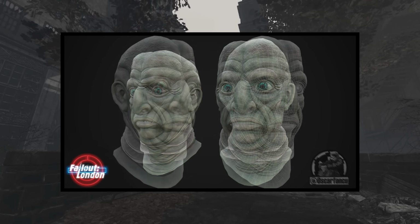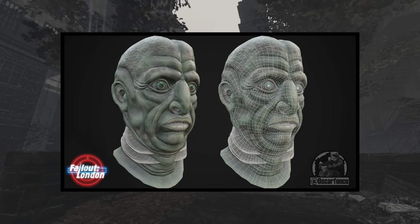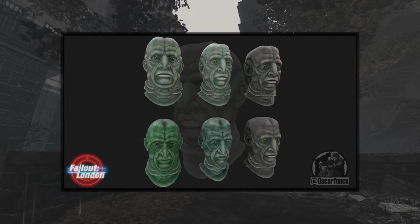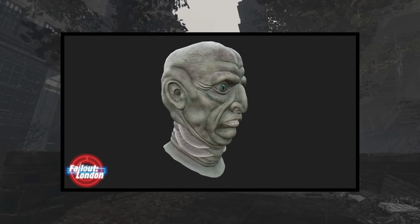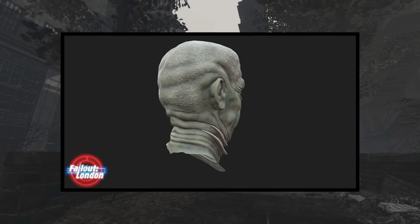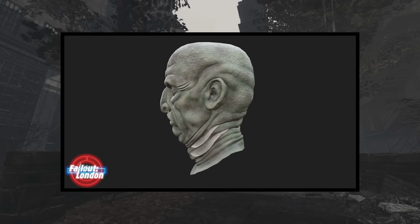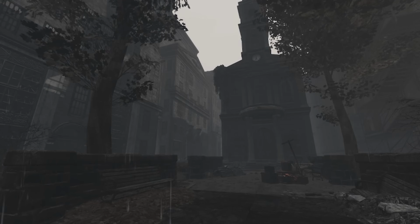The toxic nature of the Thames and its water over time started to alter one's DNA to create this almost aquatic and reptilian look to the poor victim who came into contact with it. The style of the Thamesfolk was drawn heavily from the Cthulhu works of H.P. Lovecraft, and whilst they aren't from another dimension, they certainly aren't the nicest thing in the London wasteland.